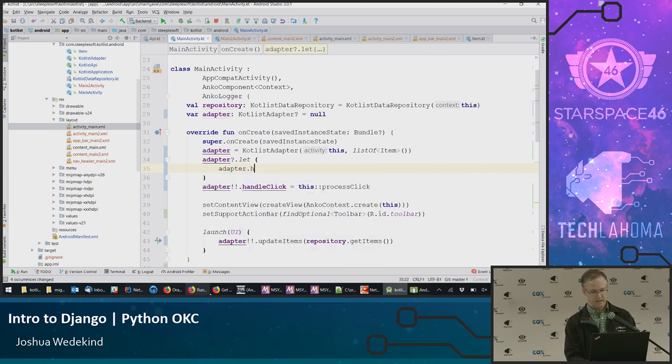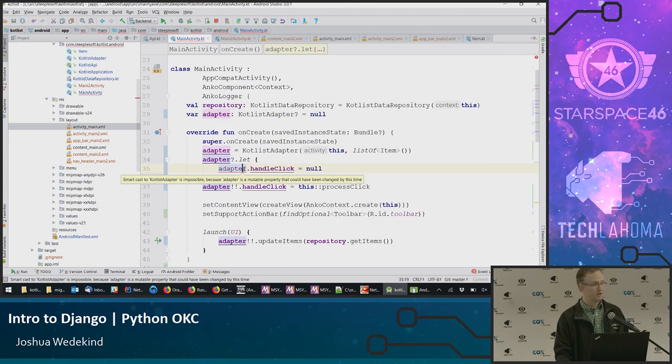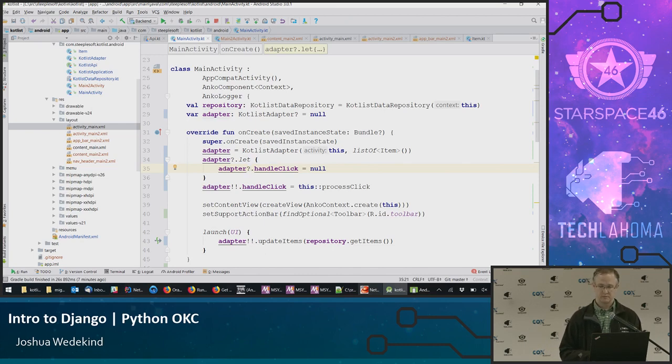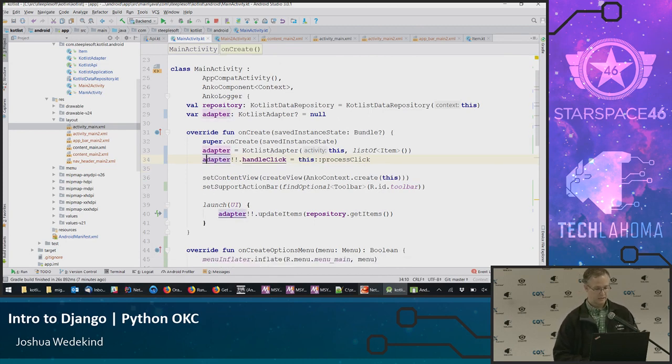The problem being that in a multi-threaded environment, we don't know between that let and the start of the function if our thread was suspended, something else happened, and the value of adapter was changed. So even inside that let block, it's a mutable property, could be null, we've got to do another check. If it's not null, go ahead and make the assignment. Of course, I'm assigning it null there, just for granted. So we can define it that way, or we can use the hilariously named hold my beer operator and say, I know what I'm doing, make this method call.